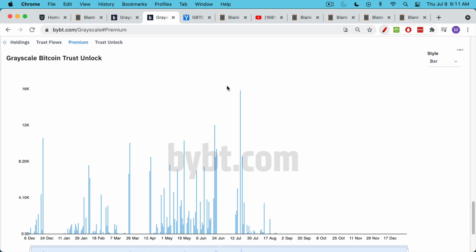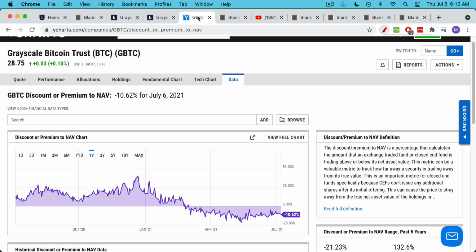There's been a lot of FUD around this, so I want to explain what this means. It's a little bit misleading to say that 16,000 Bitcoin are going to be released on July 17th. So we have to return to this idea of the discount or premium. We can see here that GBTC was trading at a premium really until the end of February of this year. And since then, it's been trading at a discount.